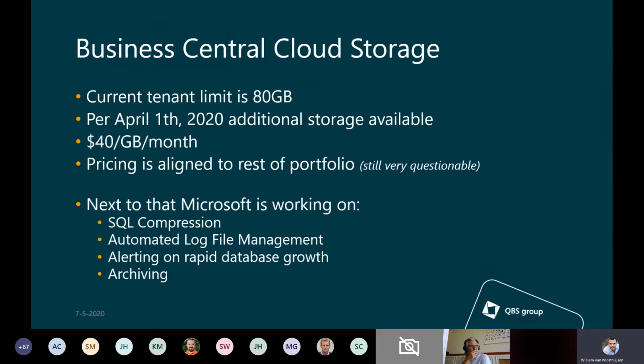Next is Business Central Cloud Storage once again. As you maybe know, the current tenant limit is 80 gigabytes for the SaaS environment. And with the new release since April 1st, you're able to purchase additional storage for the ridiculous amount of $40 per gigabyte per month. That's aligned with the rest of the Dynamics 365 portfolio, but it's still very questionable, because $40 per gigabyte per month is a lot.